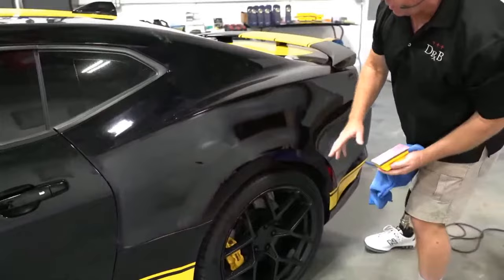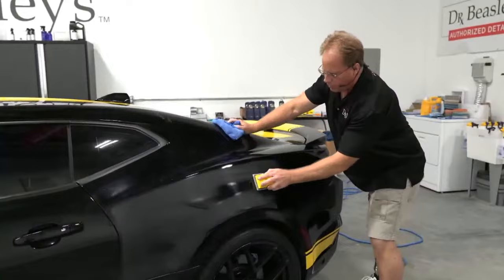Okay, so now I've gone around the raised body line, the edge, and this raised body line. Now all I've got to do is knock out the big, flat, easy spot. Okay, so we'll come down here. Okay, I'm going to stop so you can capture that. You see those lines? See the lines? That's bad bodywork.